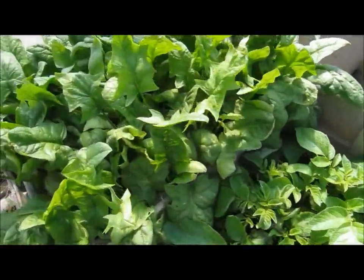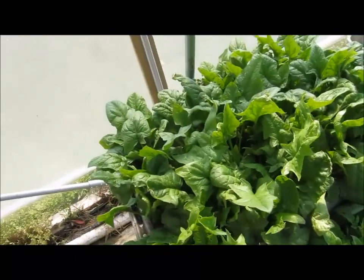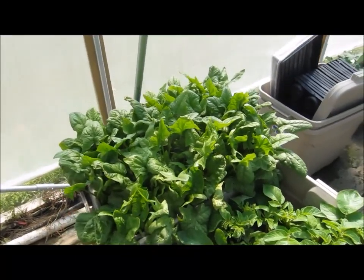I gotta harvest my spinach. This is my spinach tub. And there's a good mess of spinach on that.